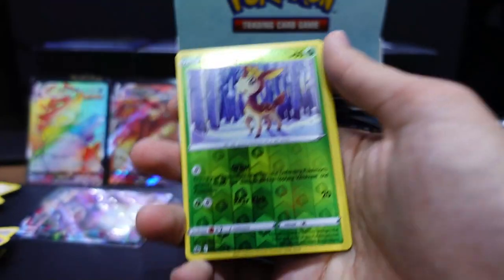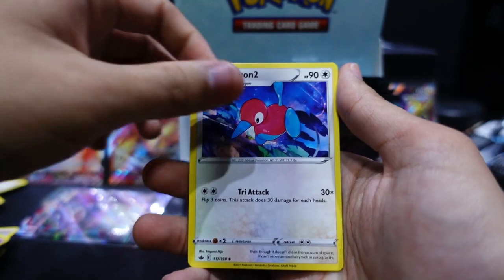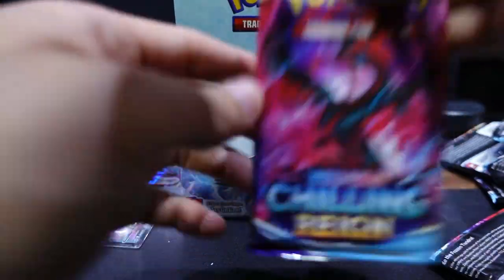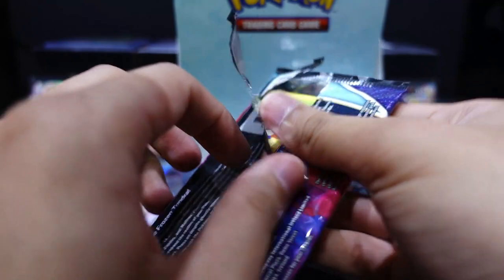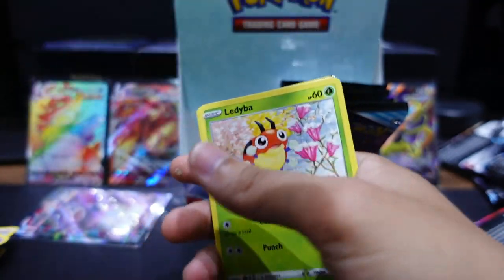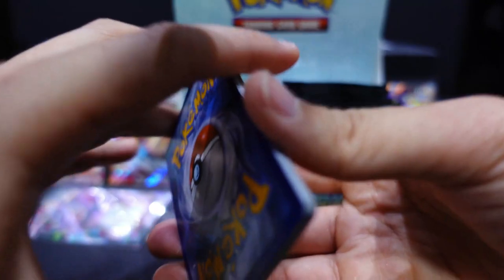I told you guys, I used up all my luck already. Maybe I should have chosen box 3, like one of the guys said. I chose box 2, by the way, from the case. In case you guys want some Galarian Slowking, go and choose box 3. Meaning from the case, right? You open the case, you choose 1, 2, 3. There's six in one box. Six boxes in one case, sorry.